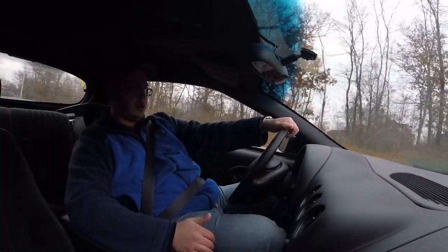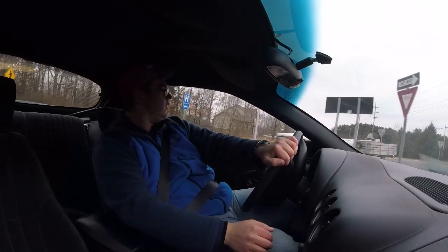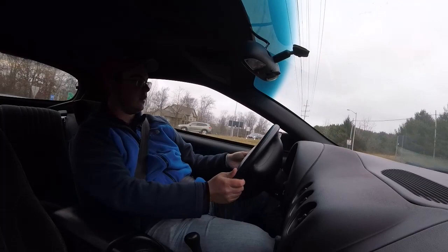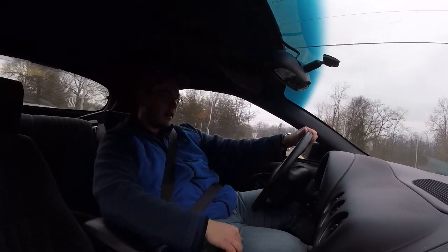Around where I live, there's not many roads that are above 45. So to have a car that's usable at that speed is very nice. I really enjoy driving this car.